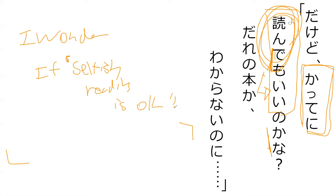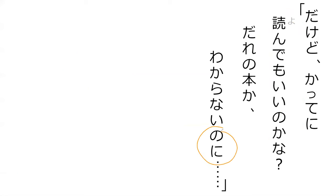Mm-hmm. And now he's going, then we have no ni right here. Do you remember what no ni means? Even if. Yes. So what's got dropped off over here is this part. Katte ni yondemoi no kana. So theoretically, this sentence could be dare no hon ka wakaranai no ni yondemoi no kana. That sentence makes sense.